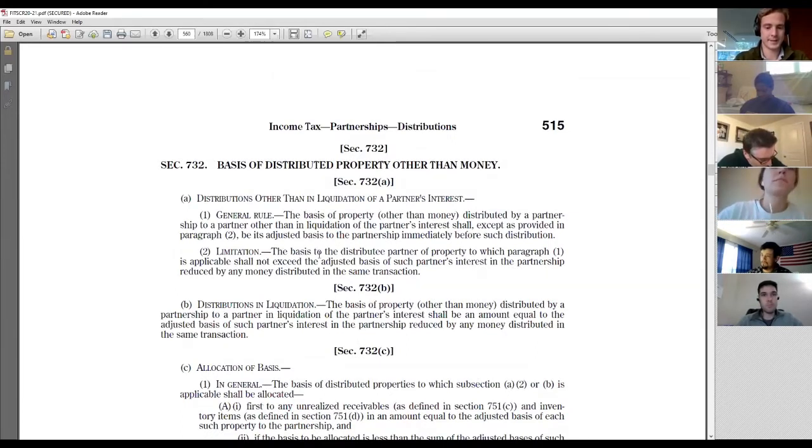And it says, look, we can't give you basis in the distributed property in excess of the adjusted basis in the partnership interest. The basis we can give you in the property is capped by your outside basis, less any cash distributed in the same transaction, because the money is going to get that basis first. We have to give money face basis, no ifs, ands, or buts. Whatever outside basis is left, that's the cap. We can't give you more basis in that property than that, because then we'd reduce your outside basis to zero, and if we gave you higher basis, we'd end up having to give you a negative outside basis.